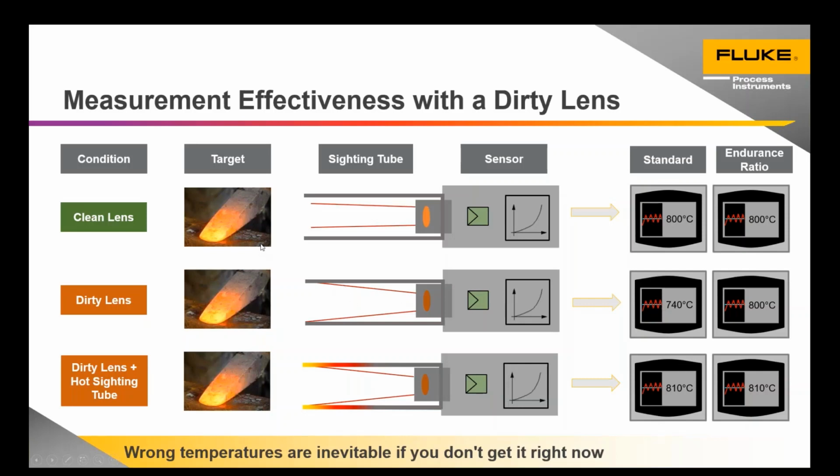The downside of that is if you've got an application where you have a dirty lens and you have a sighting tube that, due to where it's installed, happens to be hot. If you have a worsening effect of the distance to spot size ratio, your reading can actually be higher than expected, because we're actually picking up the tube. You probably will see that in a single color and a ratio sensor, but you may not be aware of it. So you just think that you've got an over reading, but the reading's actually caused by a dirty lens.